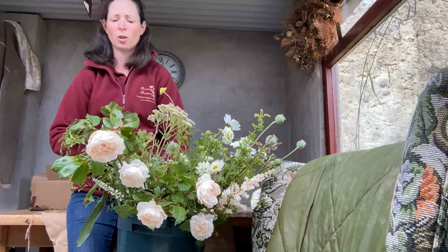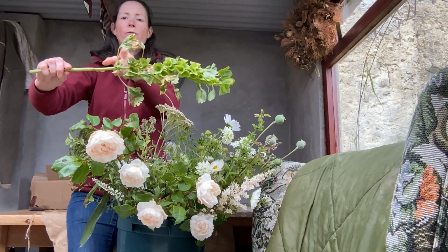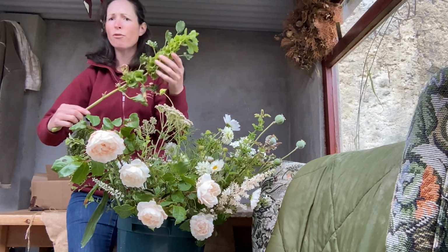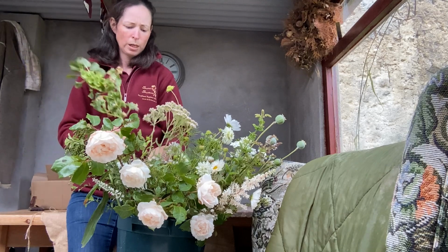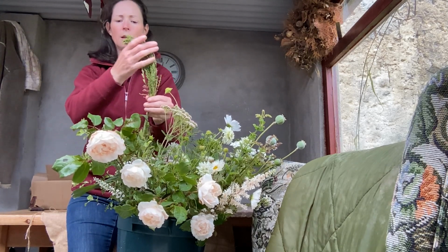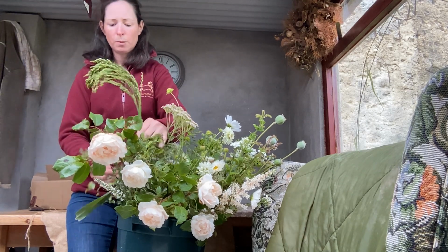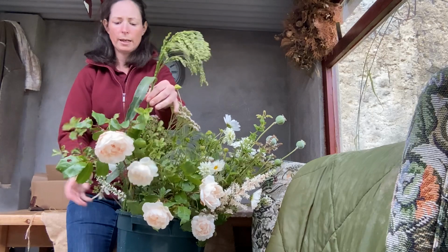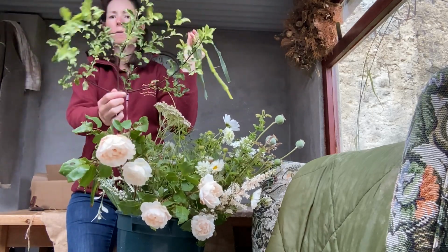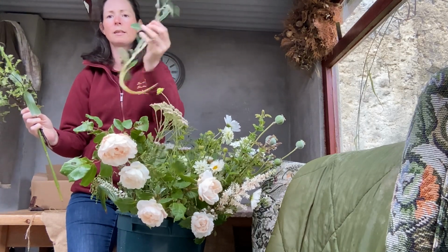They're not a patch on last year's Bells of Ireland. You take off all of these side leaves to use them. They have a really lovely clean smell. So we've got some Bells of Ireland. We've got some millet. Lovely millet there. What else have we got? Some Pittosporum. Oh, if I can get it out. Me and my tangles in buckets. Some lovely Pittosporum. Some Brachyglottis.